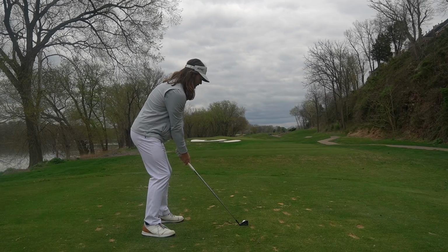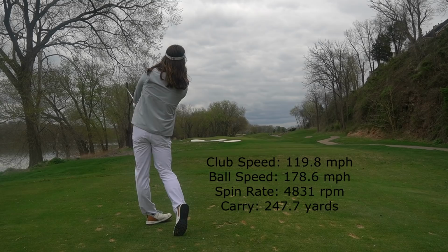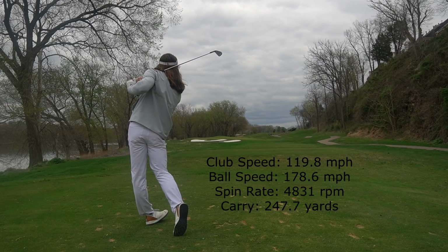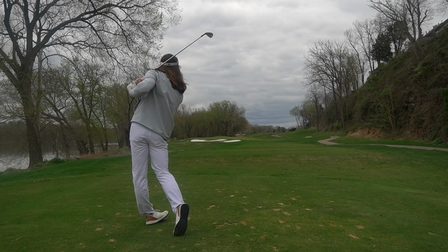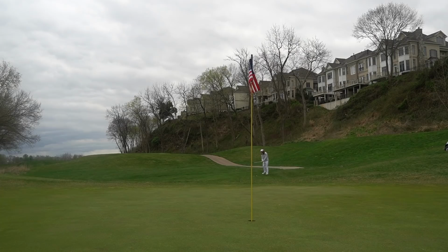This was definitely probably the hardest hole on the course. Hitting a 4-iron here, just right of the pin, but it does go a bit long, as you can see by the carry. I did not think I'd be able to carry my 4-iron almost 250 yards into the wind at 55 degrees. So I really left myself a very, very tough shot here.